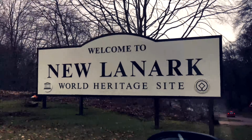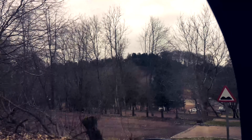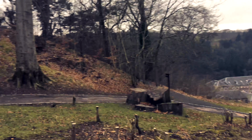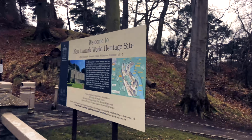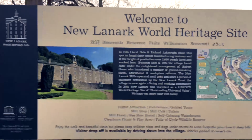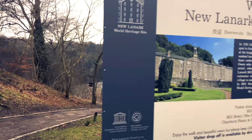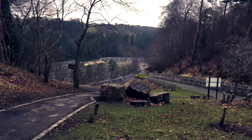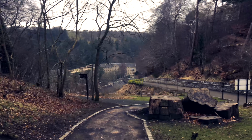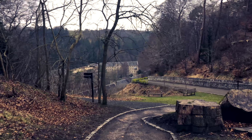So you can see New Lanark World Heritage Site. And when it's sunny, and especially in the summer, it's mobbed. But we went on a weekday in April when it was quite quiet. Still lots of people there, but comparatively with when it's at its peak, quiet. So you can see here, you have to walk down quite a steep hill to get to the heritage site.